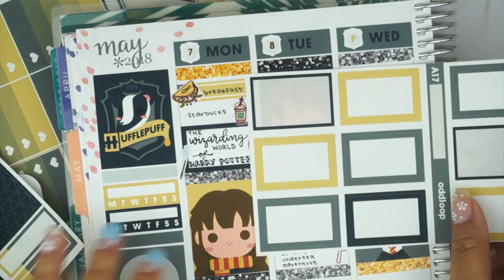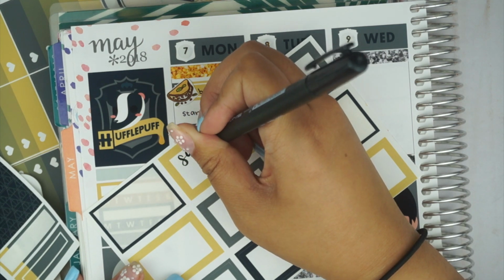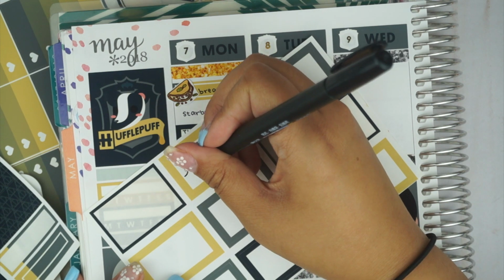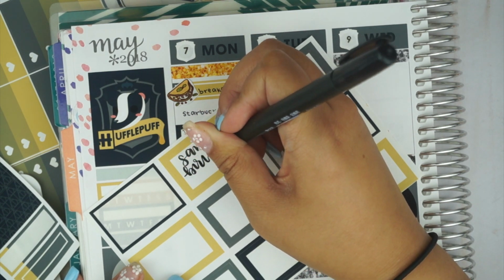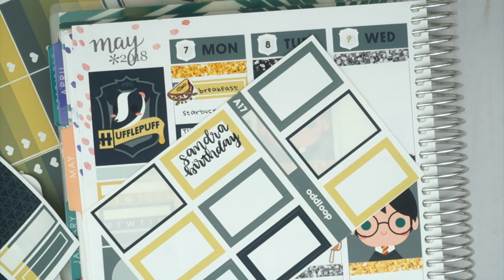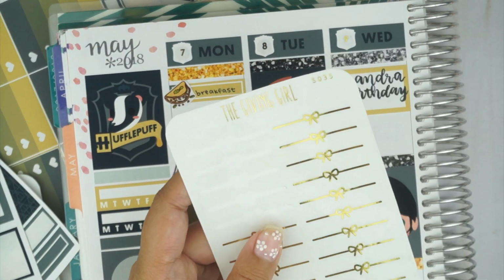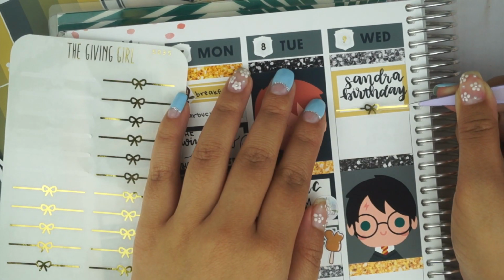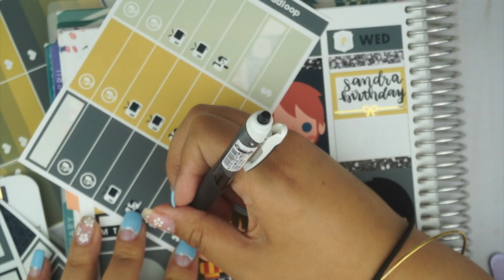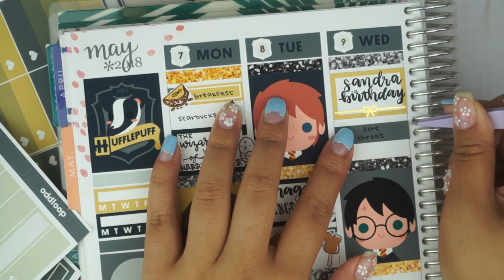Moving on to Wednesday, it is my older sister's birthday. I don't know why I said older. I only have one sister, but it was her birthday. So I took a half box and I lettered her name on it. I also started feeling sick, like I had a sore throat that day, which I think is pretty common after, you know, having really poor sleep, being jet lagged, and just traveling. So I wrote that on an asterisk label. Oh, and I also layered that gold bow bar sticker from the Giving Girl in that half box.